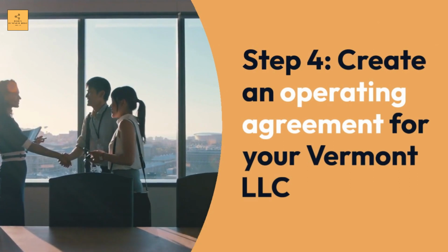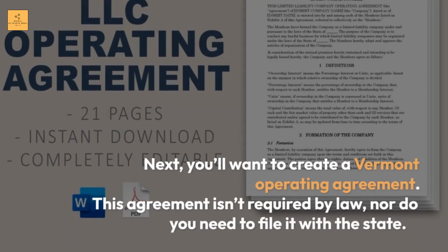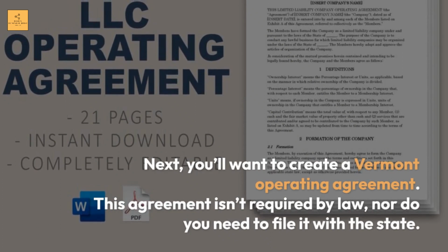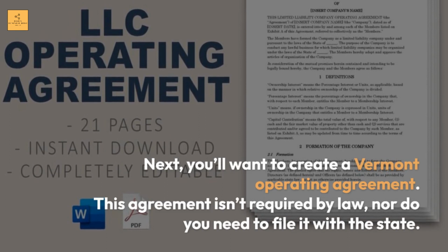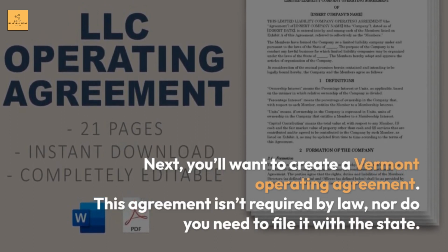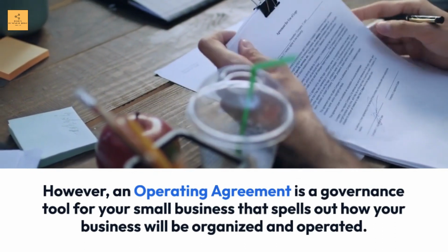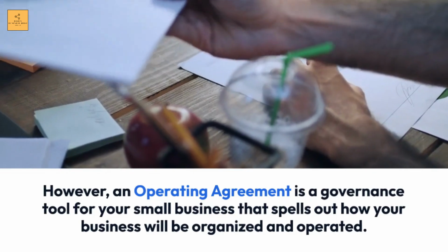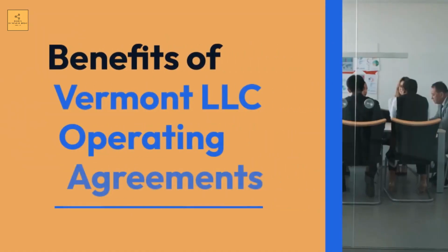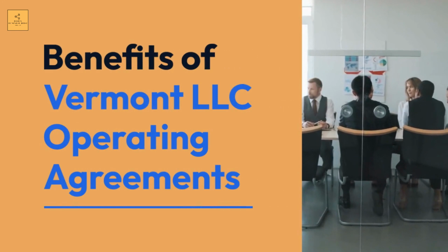Step 4. Create an operating agreement for your Vermont LLC. Next, you'll want to create a Vermont operating agreement. This agreement isn't required by law, nor do you need to file it with the state. However, an operating agreement is a governance tool for your small business that spells out how your business will be organized and operated.